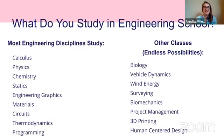Okay, what do you study in engineering school? If you do go into engineering, you will study a lot of math and science and technology. So that is definitely something to consider. Calculus, physics, chemistry. I did not actually know that I liked science until I started studying physics in college, in engineering school, but I found that I loved it. Statics is the study of things that aren't supposed to move, that are supposed to be static, like houses and bridges. Engineers use drawings to communicate what they've designed and how to build it. And so that's what engineering graphics will teach you, how to create and how to read those drawings.